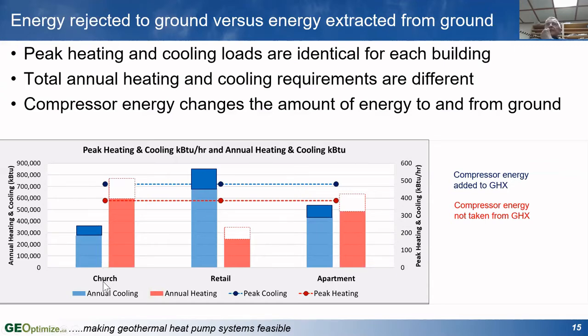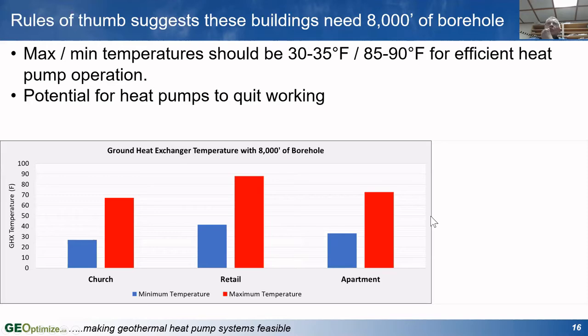Both the first two, the church and the retail store, are both fairly unbalanced loads. Even though the peak loads are the same, the amount of energy that's going into the ground or being pulled from it is quite a bit different. The apartment building, the loads are almost identical. So if we're looking at a typical rule of thumb, 40 tons times 200 feet of drilling per ton is fairly common in many areas. And if we do that, we're looking at about 8,000 feet of drilling.